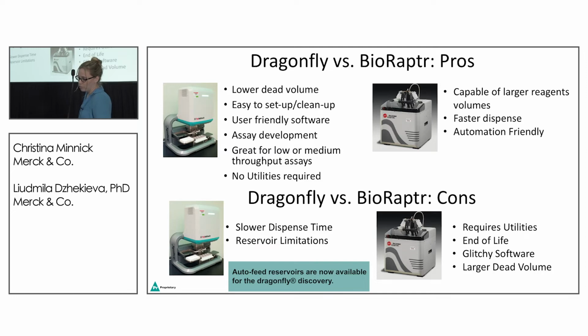So the Bioraptor requires utilities. You have to have an air supply to run them. They're at the end of life, and the software I think is pretty glitchy. Also, the dead volume is pretty large, about 3 to 5 mils, which is a lot greater than the Dragonfly.